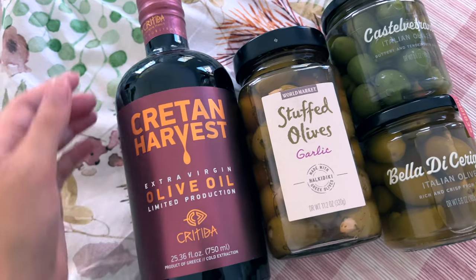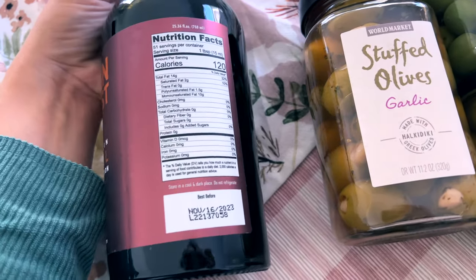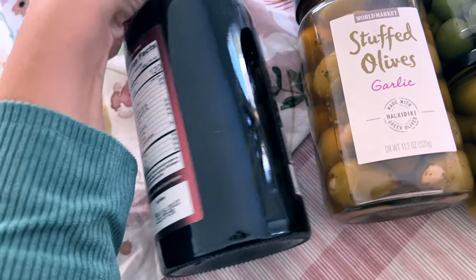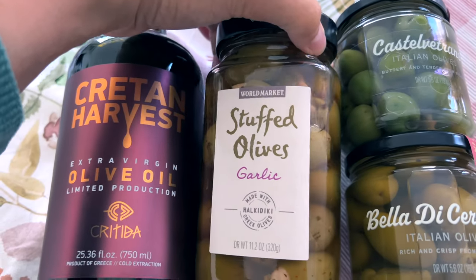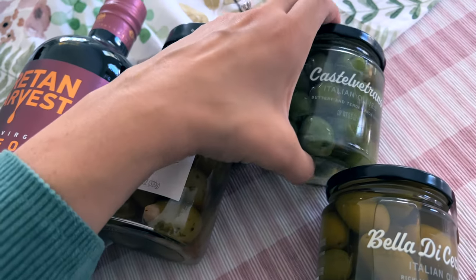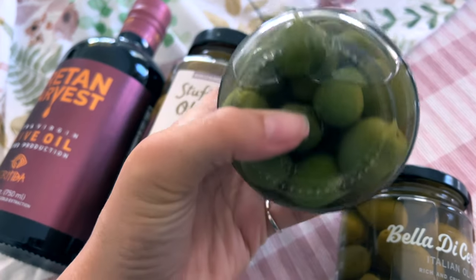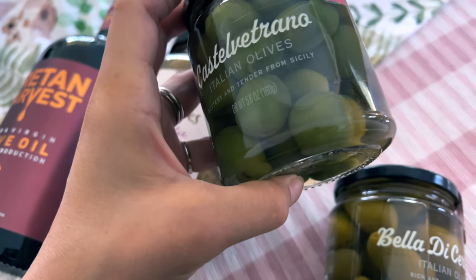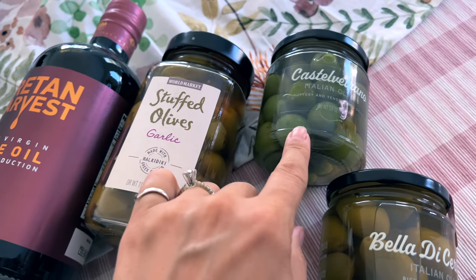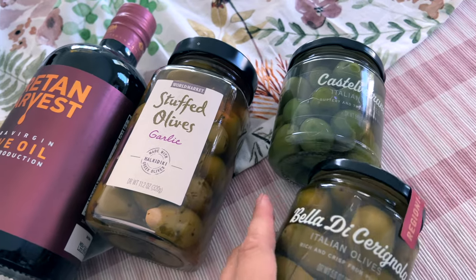I thought this one was a really good price, but now I'm realizing maybe it's not a cold pressed one, and that's why it was a little bit cheaper. We picked up some garlic stuffed olives, which all have a seasoning in them. These Italian olives are buttery and tender from Sicily. I don't know if these are just regular green olives, but those are like Spanish olives. These are Italian, so curious to try these. I think they're a little bit different.